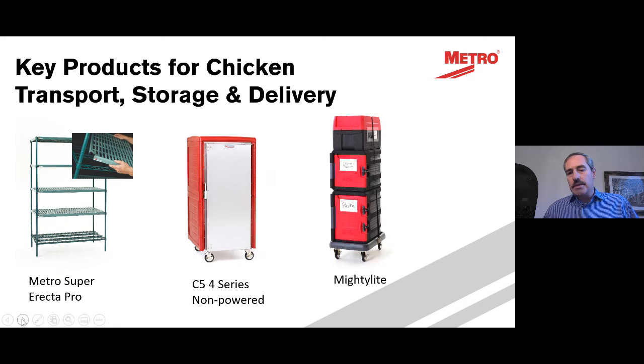And then we touched a little bit on catering. Obviously Mighty Lite is the best thing for the catering process. Not only can you stack it, as you can see here, but we have front load and top load. This is a great way, whether you're doing third-party delivery or your own delivery, and a lot of your chains will do it both ways. This is a great product that will help you. It's also very easy to load because most of your chains are probably going to have more of a van instead of a big, huge truck.